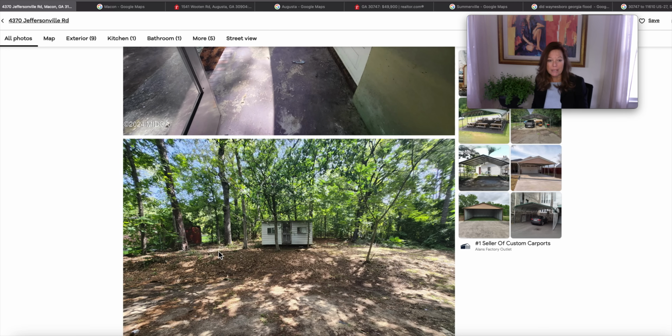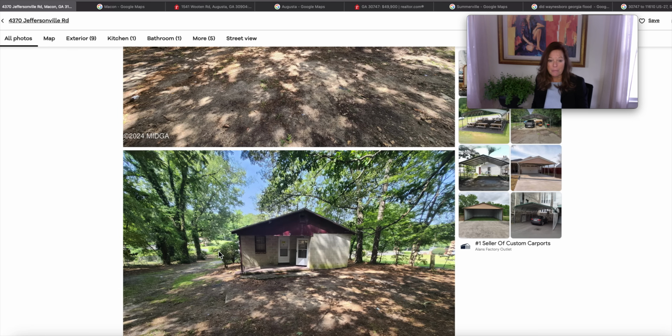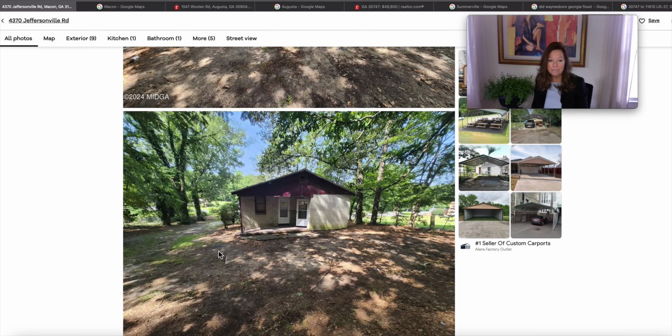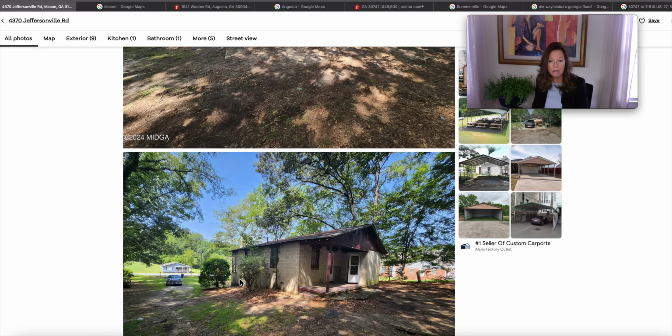There's a little outbuilding. Looks like we have a lot of privacy. There's the back of it. So as we see here, here's the back and then here's the front. So it's kind of a raised brick ranch because the front of it has that screen porch.